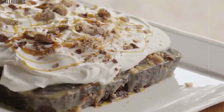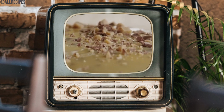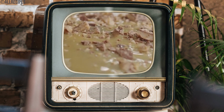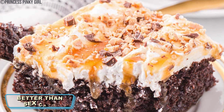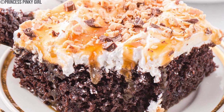We're moving now to a cake that's better than anything else. This better than sex cake is rich chocolate cake with caramel, toffee, and whipped topping. Need I say more? Better than sex cake, also known as better than anything cake, was a standout dessert at every family gathering and potluck.